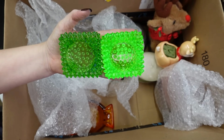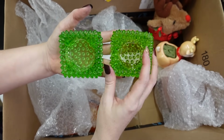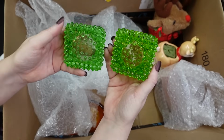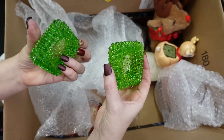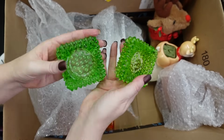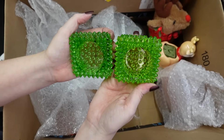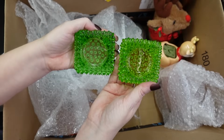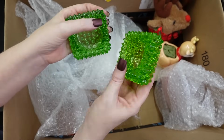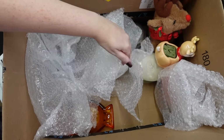So that's a shame because I would like to sell them as the pair, but I feel like I can't because they are slightly different colored. I know it's kind of hard to see on camera, but they are. I'm pretty sure Eric paid $3 a piece for these. So I'm a little upset that they don't match. I'm not gonna lie, but you know, it is really nice that this one does glow.